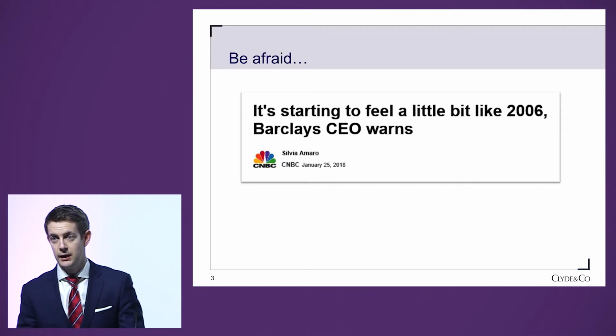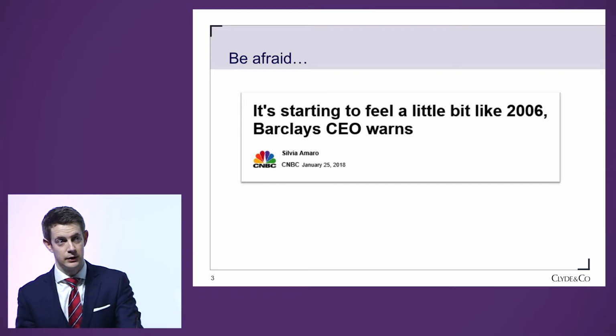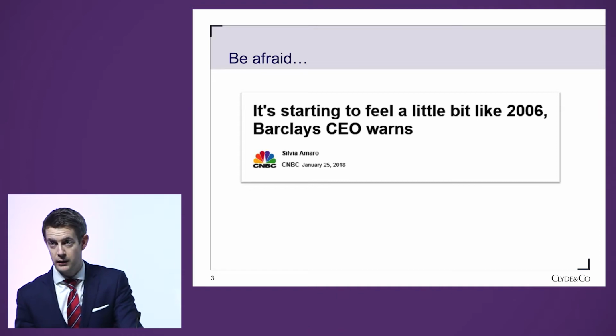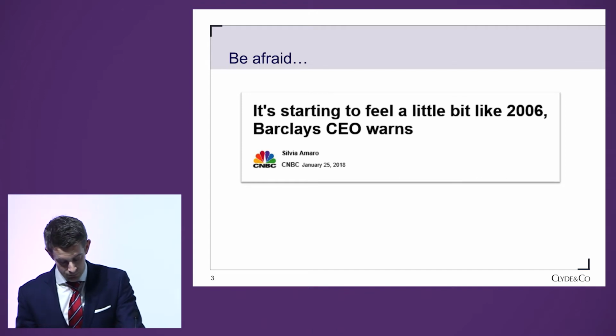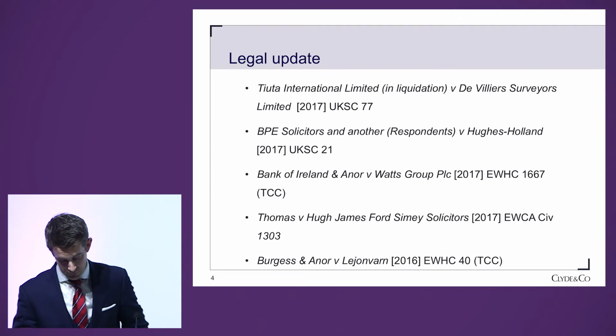Valuation claims tend to follow with a bit of a time lag after changes in the economy. Normally it starts with a deterioration in the quality of lending practices, and this headline on the slide from a few weeks ago should give all of us a bit of a cold chill. If the CEO of Barclays is telling Davos that it feels like 2006 again, we should all be very afraid indeed.